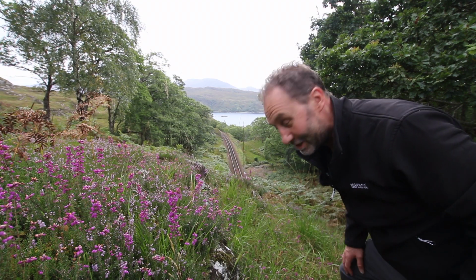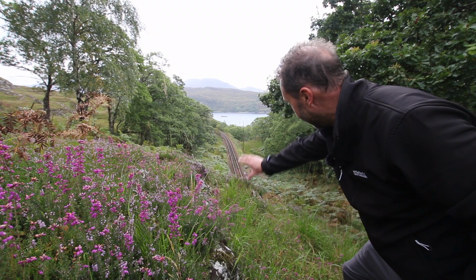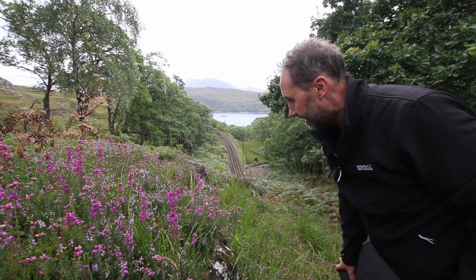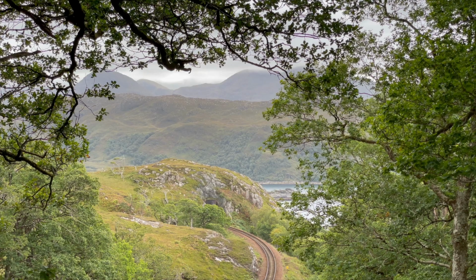I think I might go for something like this to try and get some of the Scottish heather and these rocks and the grasses in the foreground rather than the trees. I don't know why. It's in Scotland, so I thought I'd get some Scottish heather in the shot.